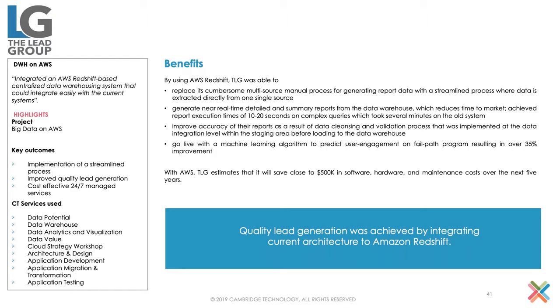Last but not least, now that we have one database of truth, our data science group no longer has to spend a whole lot of time massaging and pre-processing the data to start running their data models on. They now go into one system, one data warehouse, and are able to run several data modeling projects in parallel.